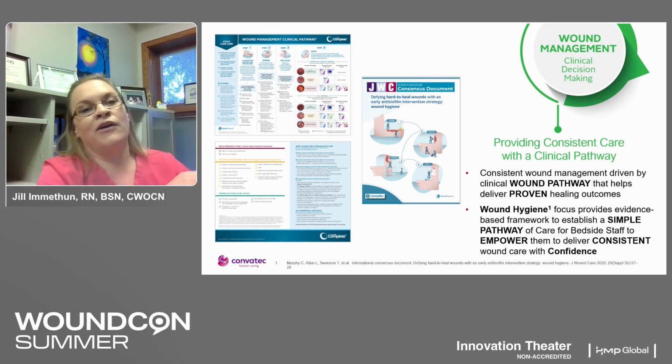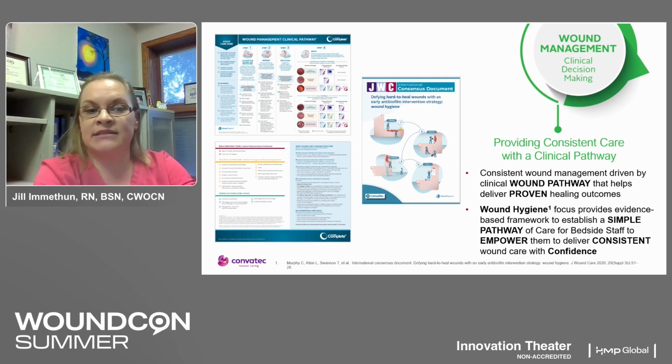And then finally, our clinical pathway with wound management. Based on the 2020 consensus document on wound hygiene, Convatec was able to present us with this clinical pathway. It guides the nurses through the assessment process, things that they need to be looking for, how to appropriately and effectively clean a wound so that we're addressing biofilm at each dressing change, how to debride that wound mechanically, looking at the wound edges, and then finally, what dressings do you want to choose based off of what your wound looks like? And it has pictures of what products to grab on the shelf.